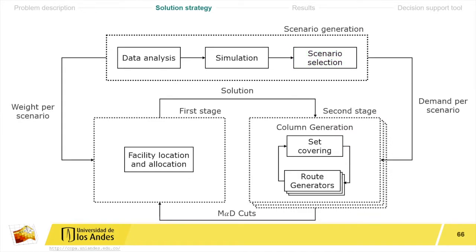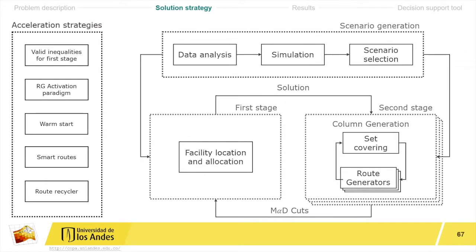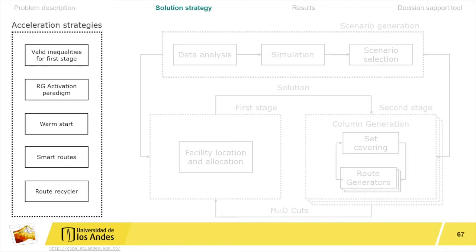This methodology allows us to find high-quality solutions. Nevertheless, we wanted to improve computational times. In order to make our methodology computationally tractable and more efficient, we developed several acceleration strategies that tackle different obstacles faced by the plain vanilla version of our methodology. We would like to focus on the two most relevant ones.